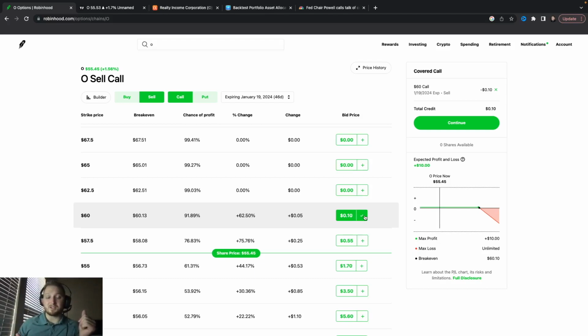Guys, I do think that this is a great thing. If you're investing into real estate, you love O dividend, or you like O Realty as a stock, I think this is a great opportunity. Now, I do this with a lot of other stocks.